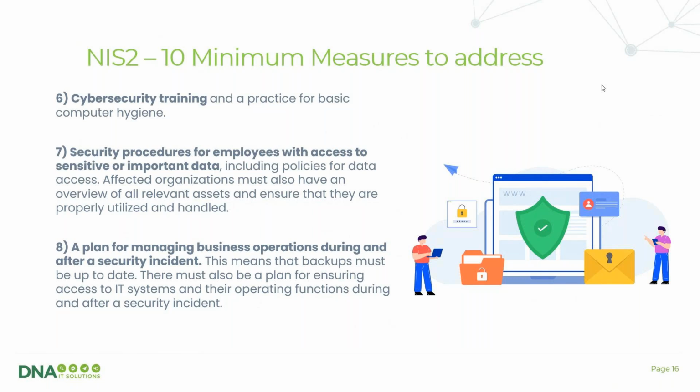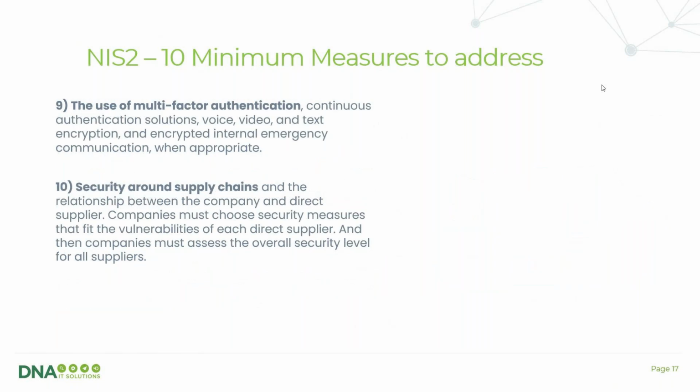We need to have effective procedures for users accessing critical data, as more people are given access to that information that could be used in an attack. It is best to have those well documented. There needs to be a plan for incident responses for both during and after a breach. And then lastly, the use of multi-factor authentication, continuous authentication, and also, once again, the supply chains. You'll see that theme crops up more and more, how we have to consider ourselves in the bigger picture, how we impact those both up and downstream.